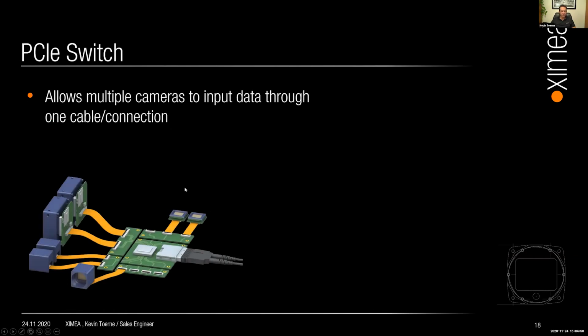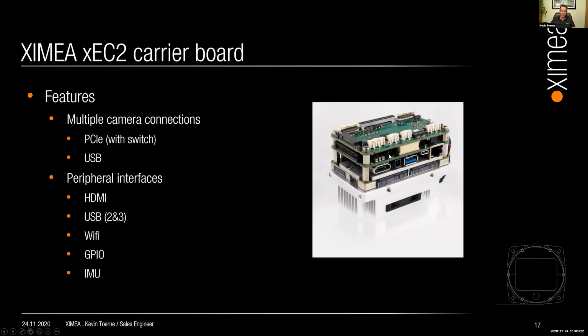Another concept for PCI Express cameras and using those in multi-camera systems is the concept of the switch. You're all certainly familiar with the switch when it comes to Ethernet cameras or Ethernet networking. This is basically the same thing. You can take the input from many cameras all at full speed, input them through the switch and out through a single interface at high speed running to the controlling computer. As a side note, this carrier board is also a switch, so you're able to input the data from many cameras through those lanes of PCIe directly into the Jetson.